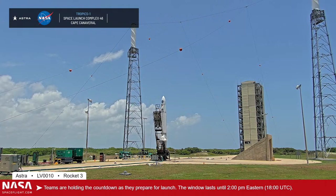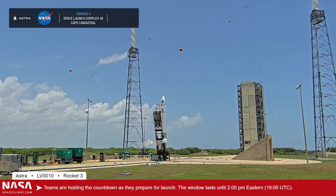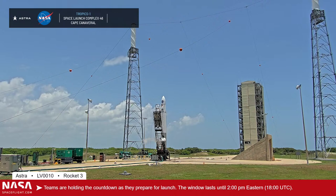Again, everyone, if you just stick with us, we are waiting for another update on today's countdown, still in a hold right now. The window lasts until 2 o'clock p.m. Eastern time, and we will provide another update as soon as we have it. The team's still working on resolving that hold. But keep the questions coming. Tag us at NASA Space Flight in chat. And we'll come back with some more updates and some more questions and answers once we have them.